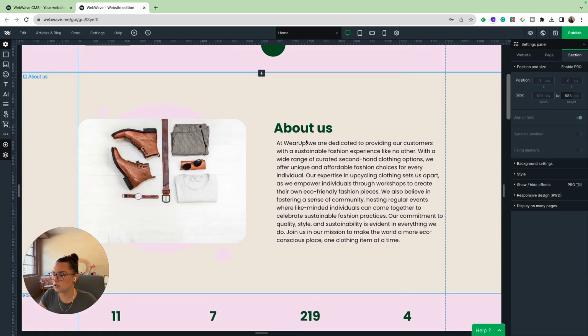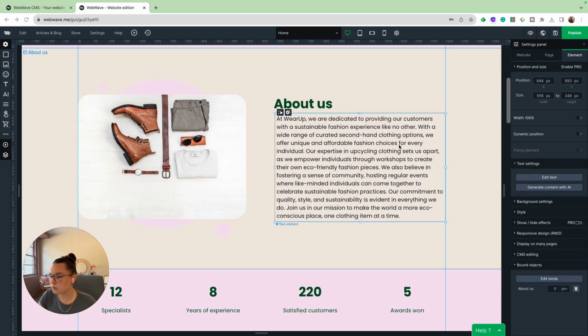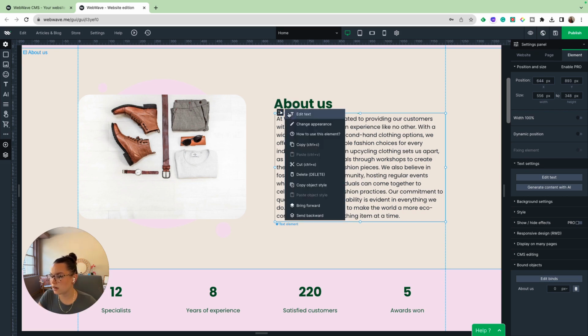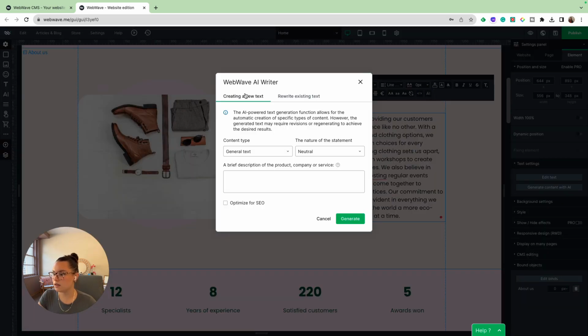And then let's look in the About Us. So as you can see, the AI did create some copy for us in the About Us section, but I want to make it a little bit more focused on the journey of the business. So I'm going to click into my More Actions tab, edit text. And then as you can see, there is an AI button right here. I'm going to click on that.